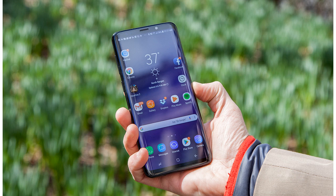There's a reason the Galaxy S namesake has reached a level of ubiquity on a par with the iPhone, and Samsung has shown the world why yet again with the Galaxy S9.